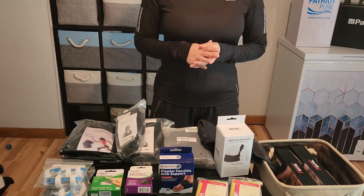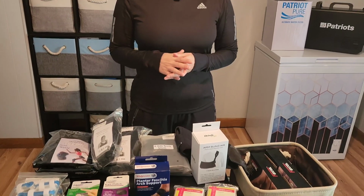But as long as there's medical care and dental care in this world, get treated by a professional. Don't try to treat a broken bone or anything by yourself. But these are good to have, and I just feel like they're kind of overlooked. You can buy these on Amazon, Walmart, Walgreens, any pharmacy. You can get crutches as well, canes, walkers. So good stuff to have.